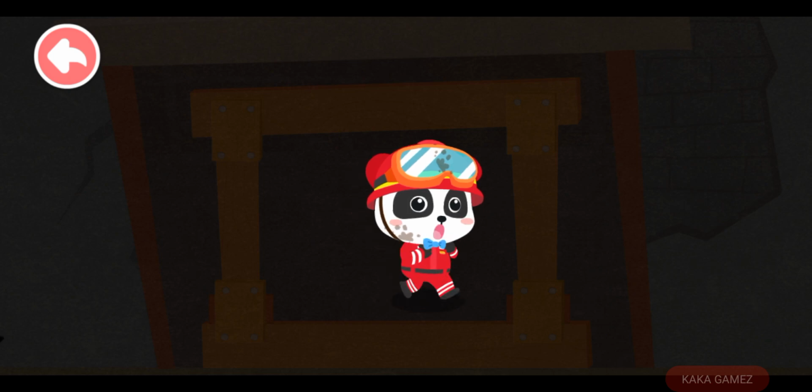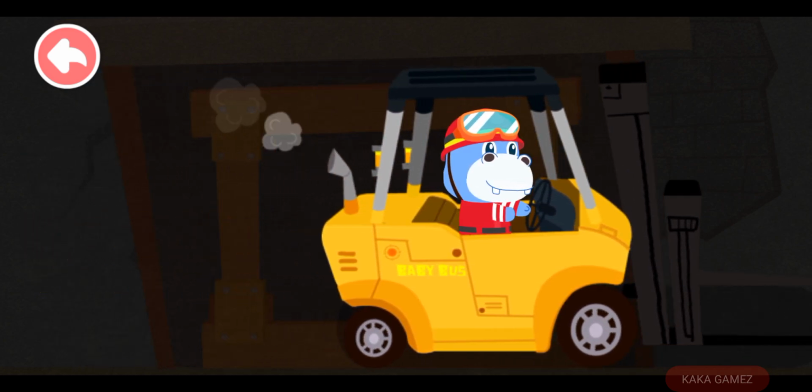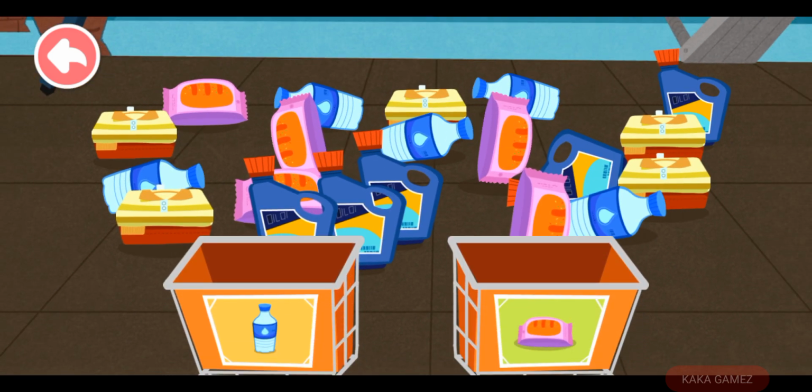Shifting the goods. Food and water are now in short supply inside the disaster area. Locate these items and then place them in the respective groups.